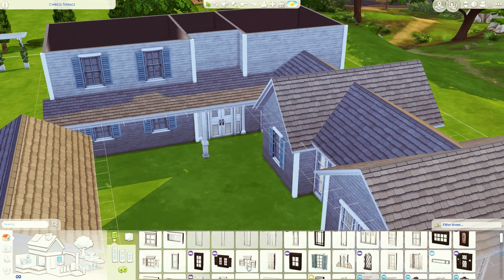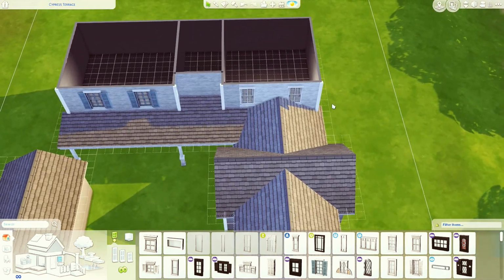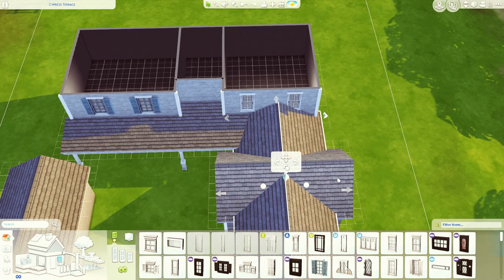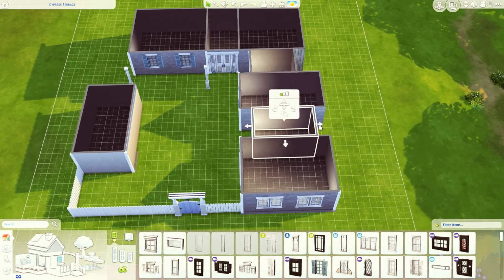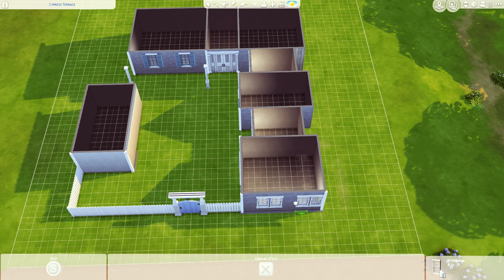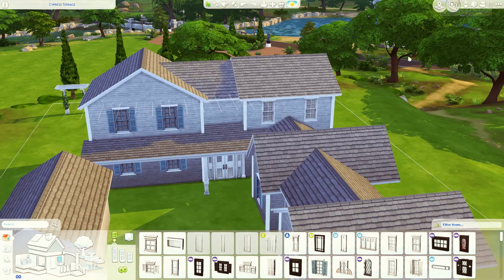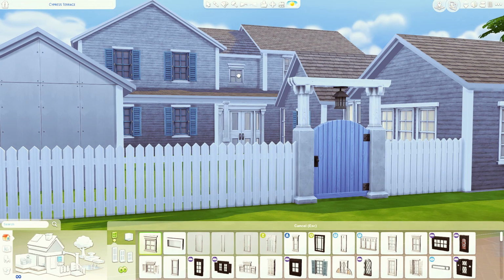Maybe just some single windows. I think we'll drag this in. That way the roof can kind of be centered between those windows. I think that looks nice. Nicer anyway. There's nothing wrong with asymmetry, but I think for traditional houses especially, it's nice to have things be fairly symmetrical. So let's just do this up here.